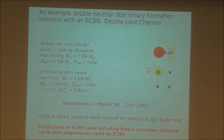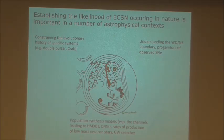if you tune the parameters favorably, you can get up to 30% of all supernovae exploding as electron capture supernovae. Now, admittedly, this 30% is the high limit on that, but it illustrates the importance of understanding this mechanism and trying to figure out whether it actually happens in nature. So establishing the likelihood of this scenario is important in a number of astrophysical contexts.